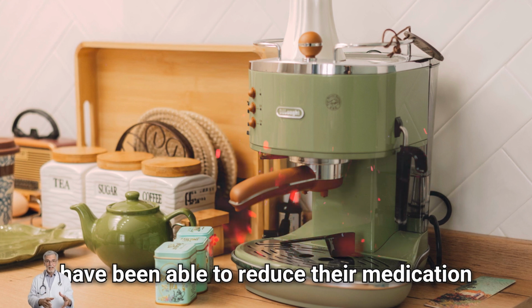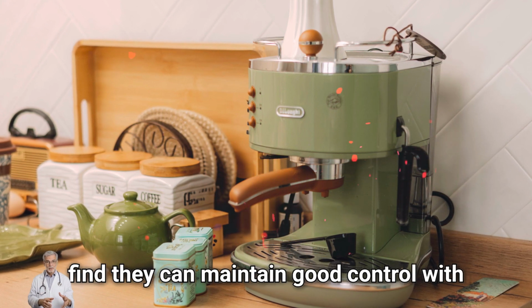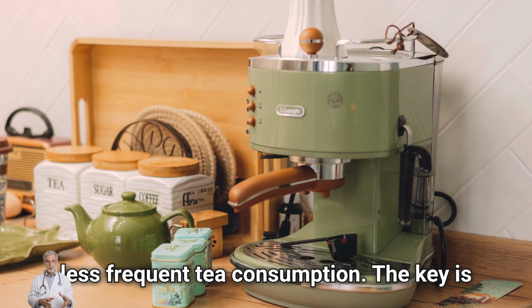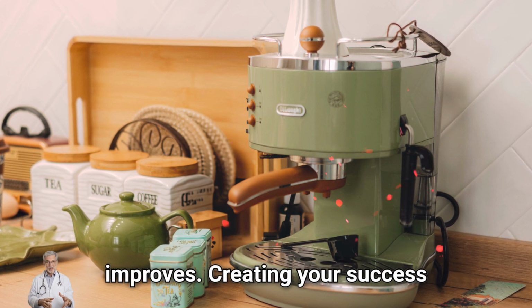Some have been able to reduce their medication doses under medical supervision. Others find they can maintain good control with less frequent tea consumption. The key is working with your healthcare team to adjust your treatment plan as your health improves.